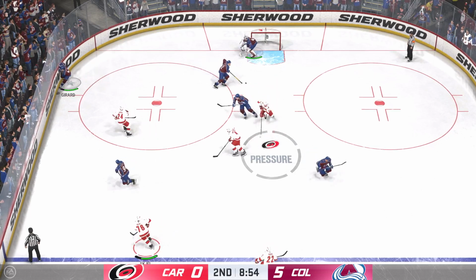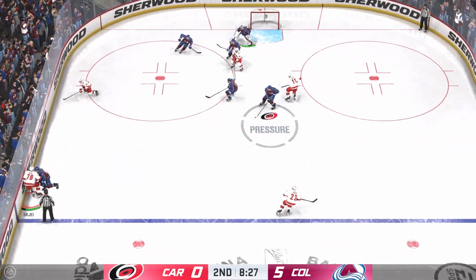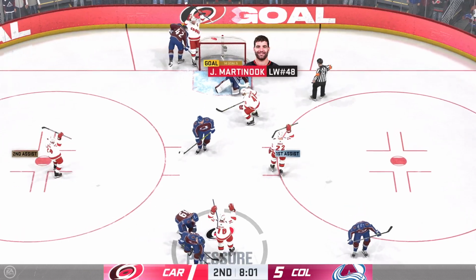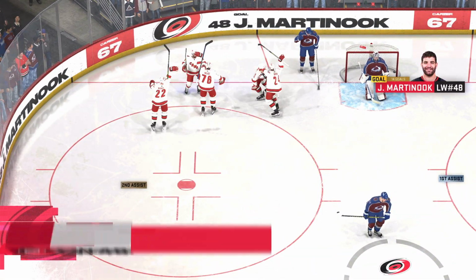Good hit to bump him off the puck. The Hurricanes have it now. Gains control of the puck here at the line. A little rock and sock him on the play. Scores! We'll get those rally caps on. Everyone's going to need to have one on.